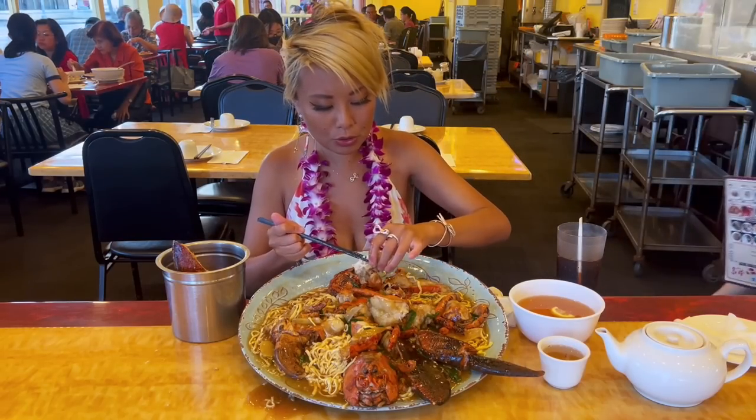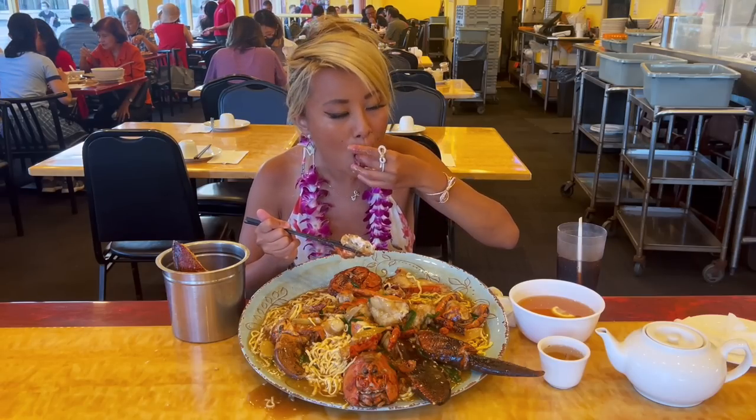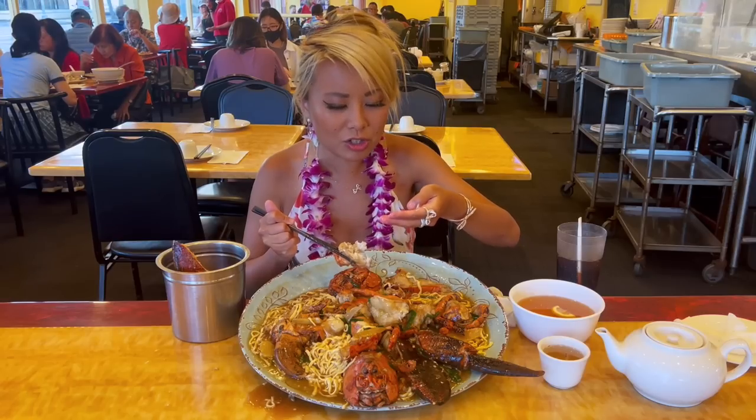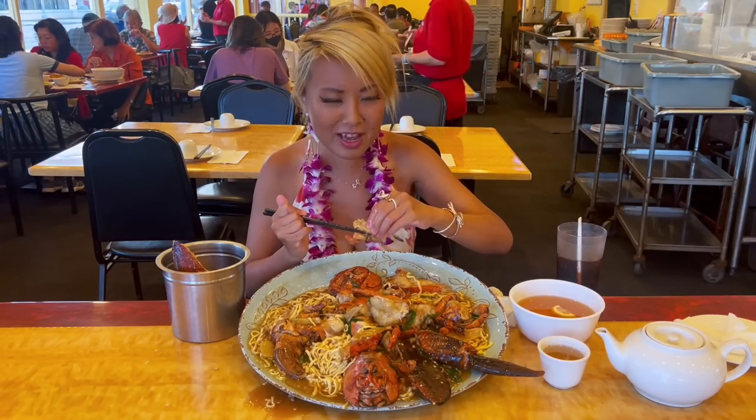So this place has both fresh crab and fresh lobster, but I like lobster better than crab because it has more of a texture to it. I feel like crab meat is just kind of too light. And I don't think it's nearly as filling as lobster.